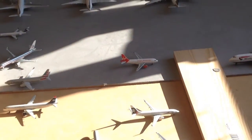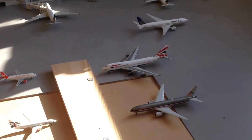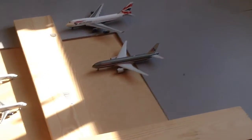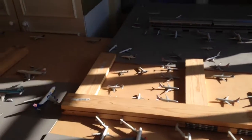Virgin America A319 heading off to San Francisco, and we have a British 744 heading off to London Heathrow. American 777-200 non-stop service to Narita, or actually Shanghai. JetBlue A320 FDNY livery came in from New York. And that's going to wrap up this part one of the update.